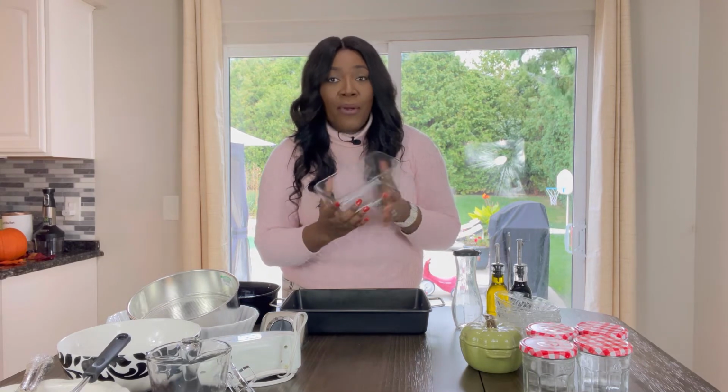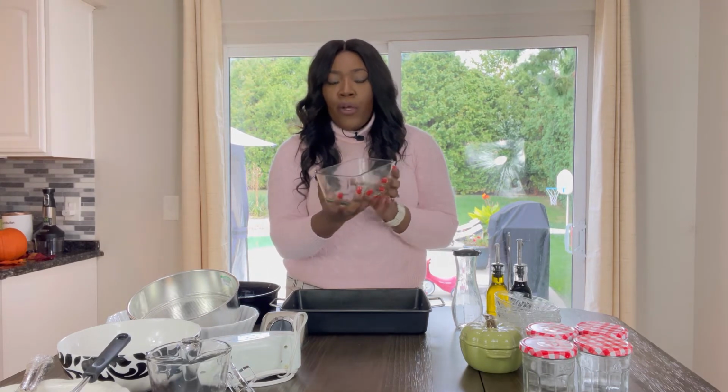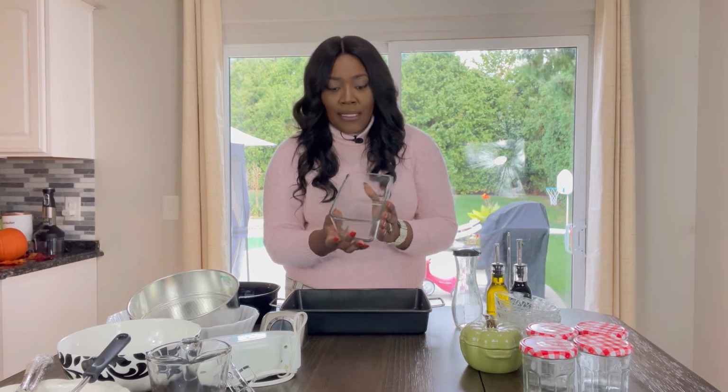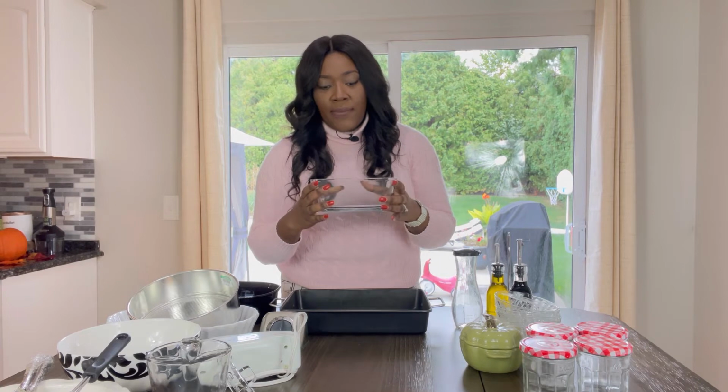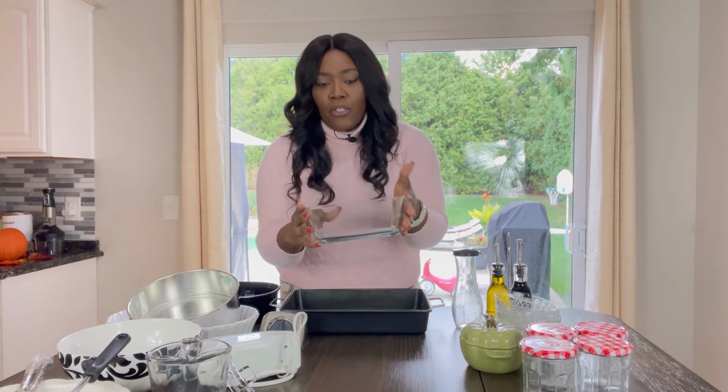Next up, we have this glass jar. The reason why I purchased this glass jar was to do sorbets. So I will be doing a sorbet. I think it's a strawberry mango sorbet or a strawberry sorbet on the channel. And this jar is perfect for pouring the sorbet into.